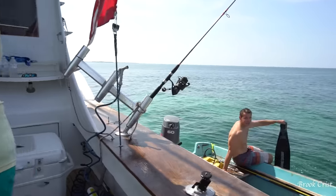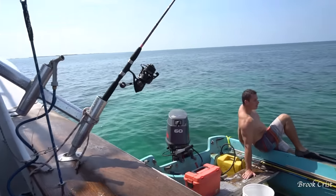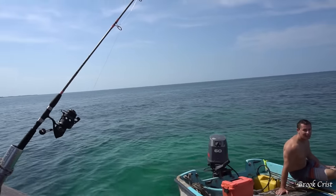Wait, did you shoot him? He did? He shot it, the fish? Yeah. Did he really? When I went up to him, he started freaking out, so I couldn't get a good shot on him.